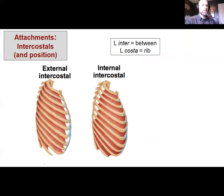We name muscles after their attachments, so the intercostals. The external intercostals and the internal intercostals are between the ribs.